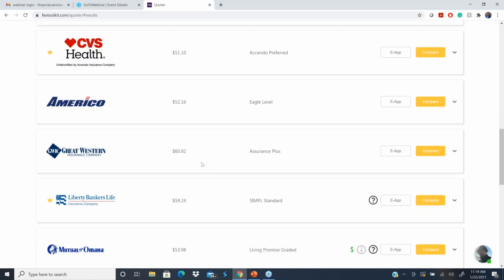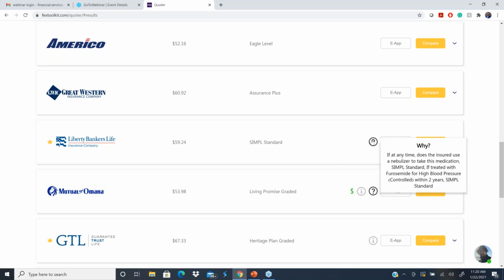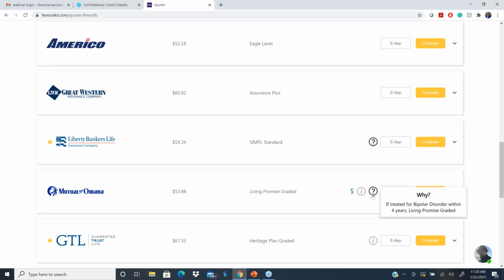The other thing you may notice when you run quotes is that there's a dollar sign there. As an example, Mutual of Omaha graded. If you hover over that, it says for Living Promise graded, commission is cut up to 10% for clients between the ages of 45 and 75. Well, we know it's a lot more. It says up to 10%, it's actually about 40%, but it's letting you know if, for whatever reason, there happens to be a cut in the commission. And again, the question mark is going to tell you why.